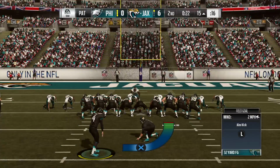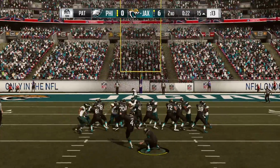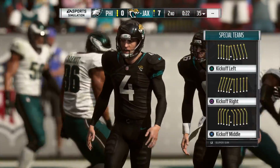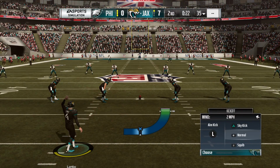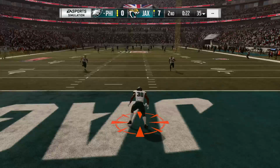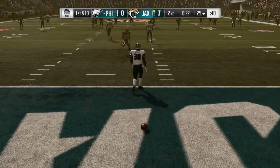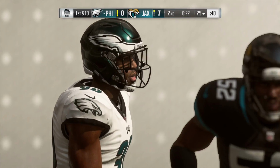Josh Lambeau now for the point after. Extra point tacked on by Lambeau. Here's Lambeau out to kick this one away. That'll be taken in the end zone. And not wanting to risk anything here late in the half, he'll just take a knee, and they'll bring the football out to the 25.